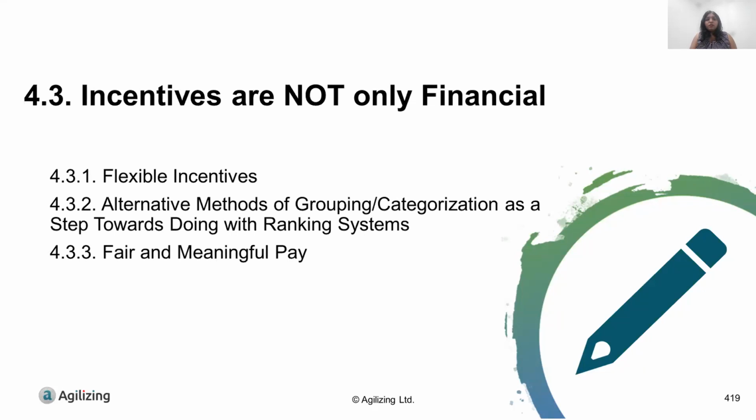And the next section is about incentives are not just financial. Applying a one-size-fits-all approach to incentivizing people fails to consider the diverse motivations that individuals possess. Explore the range of options available for incentives, both individual and teams.